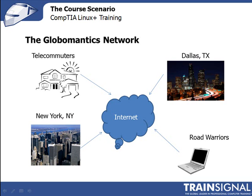Then we have the one lone brave soul that's going to start the New York satellite office. And we have the 10 mobile users. This is the sales force responsible for Global Mantix's explosive success.